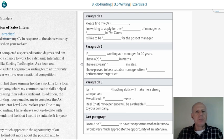I have a degree in math. I have 6 years experience in sales. I have proved to be a capable manager, often exceeding performance targets set. I am confident that my skills will make me a strong salesperson. My skills will allow me to perform well, for example. I feel that my experience will be a valuable asset to your company. Asset would be, how to say, capital, valor, algo de capital. I would be grateful to have the opportunity of an interview.